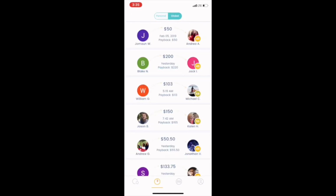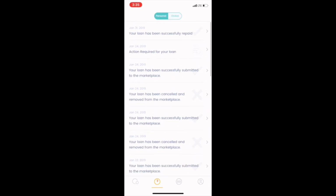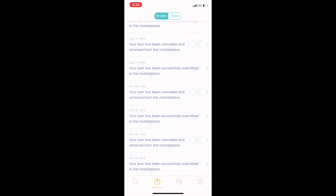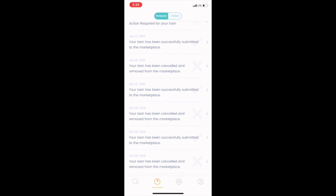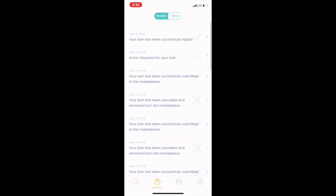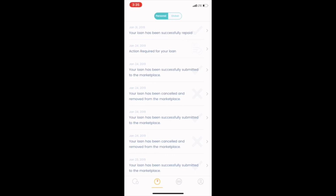So let's click on the next one. So this just shows my history of requesting, paying back loans, and canceling loans that I've requested. I've canceled loans that I requested because they were not fulfilled. And I believe they were not fulfilled because I was requesting too much. I started requesting 200. I did 150. I did 100. People were not giving me money for those until I started requesting $50 loans, and both $50 loans back to back ended up getting funded.